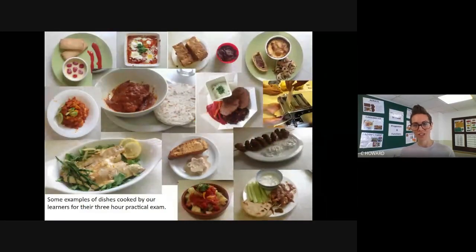And then your final dishes. These are some examples from last year and 2 years ago. You can see they've incorporated lots of that, so there's lots of presentation skills in there.